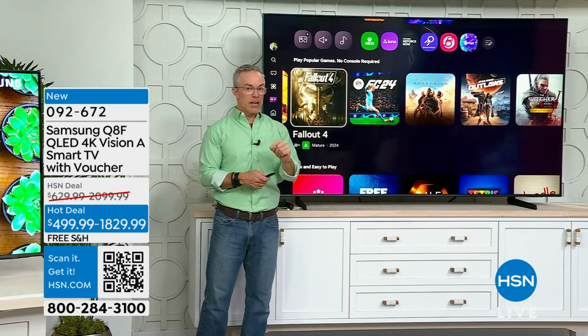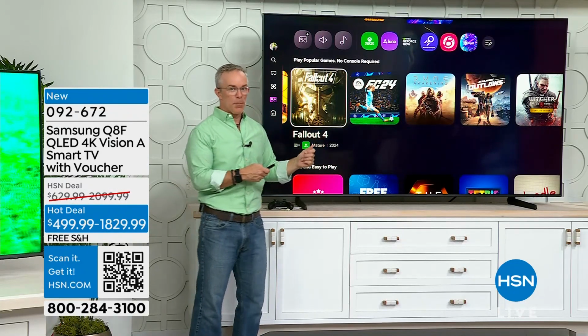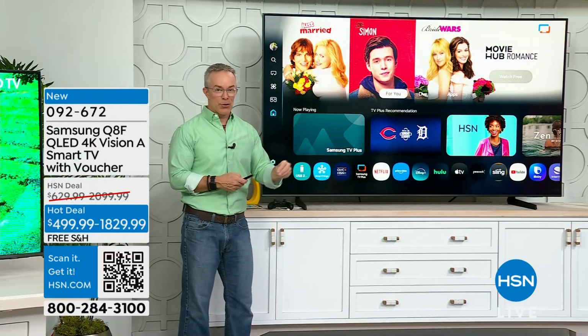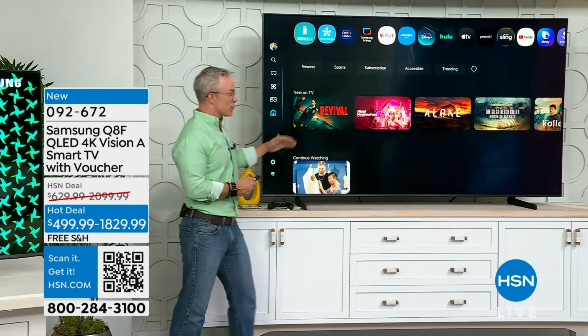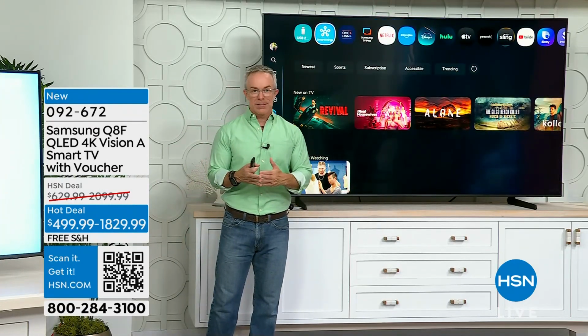The other cool takeaway, for it to play a video game, you have to have a processor that can keep up with the action. This doesn't just have a refresh rate of 120 hertz. It's been kicked up to 144 hertz. So those action movies are gonna be great, the downloading's gonna be faster, the gaming's gonna be better. No matter how you shake it, you cannot go wrong with a Samsung television.